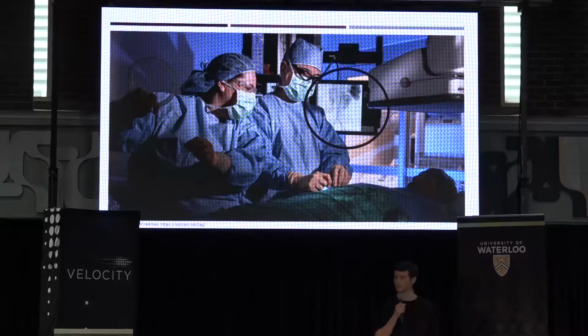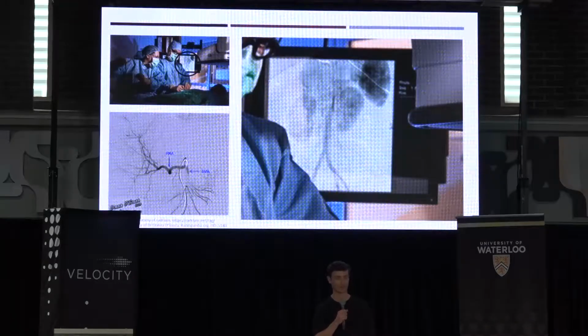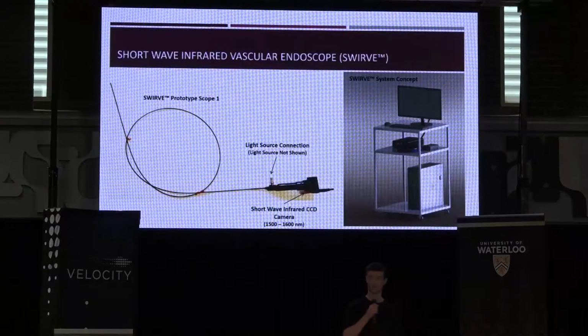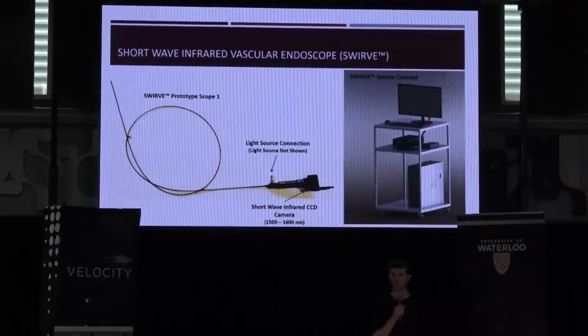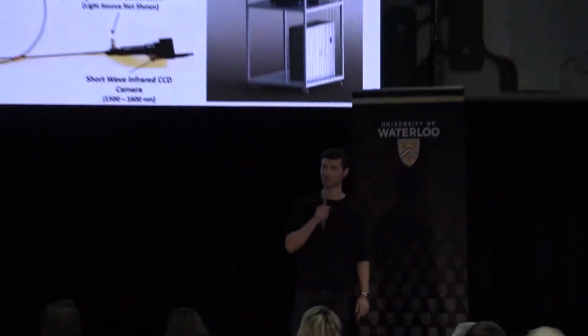Well, doctors are using two-dimensional X-ray imaging to see these wires inside your very 3D body. That's why we created Swerve, a thin fiber optic camera that goes inside your arteries. Swerve sees inside your vessels, providing a first-person navigational perspective, making procedures faster, easier, and safer.